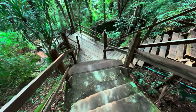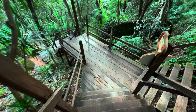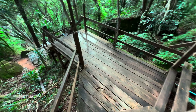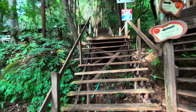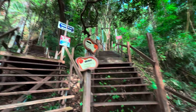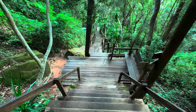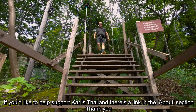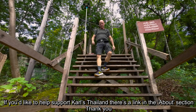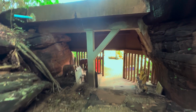As we come down here, we have completed the circle. If you remember, this was the junction of the staircase where I said you could go left or right. So we went up that way and we've done a full loop and come down this way. It's just these last flights of steps take us back to the entrance. This is it, completing the circle.